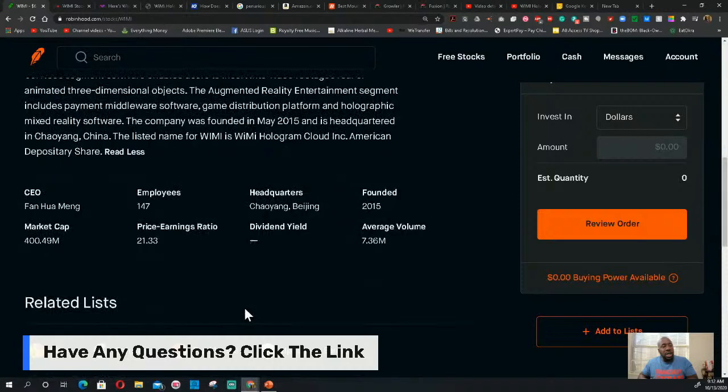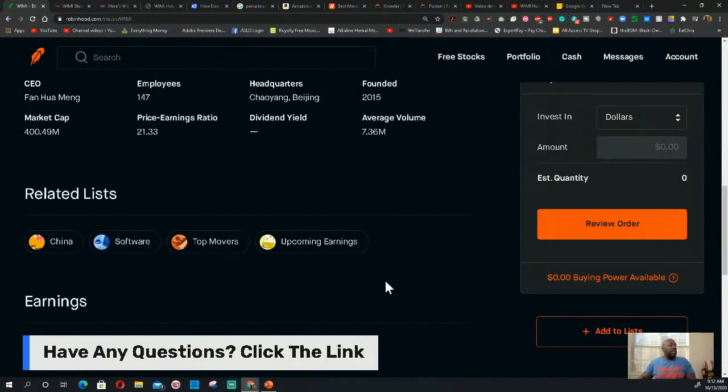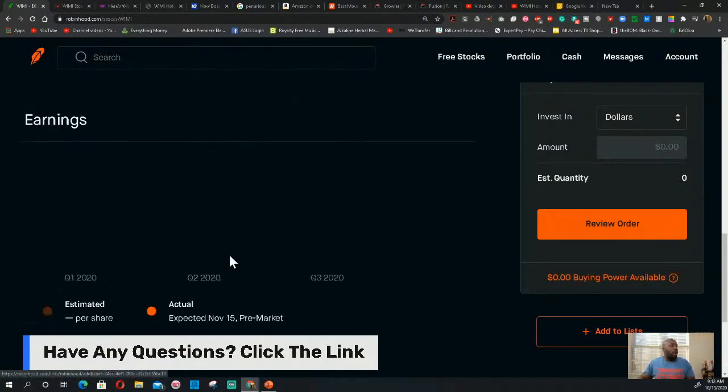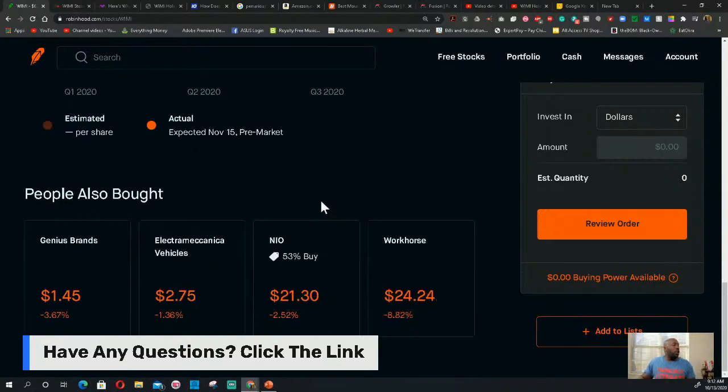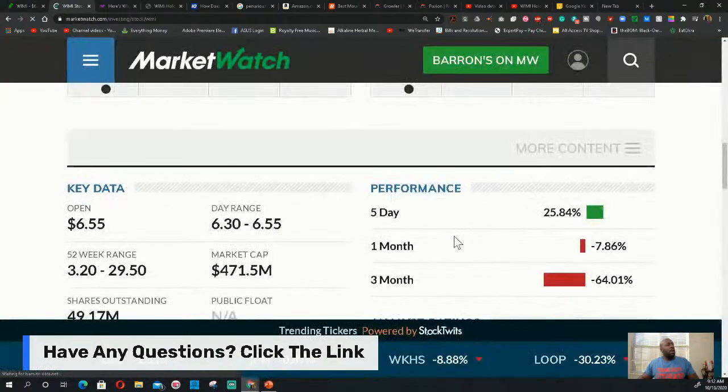Now, this company, I'm just going to get into employees, 147 employees out of Beijing, China. The related list is upcoming earnings, top movers, software. And then right now you see no quarterly earnings because they only released in April. So they're very, very new. And here are the other things that are in the segment, which none of relates to holograms, really. I mean, Workhorse, we're talking about vehicles ran by hydrogen gas, Neo, electric vehicles, and Genius brand. Okay, let's move along.